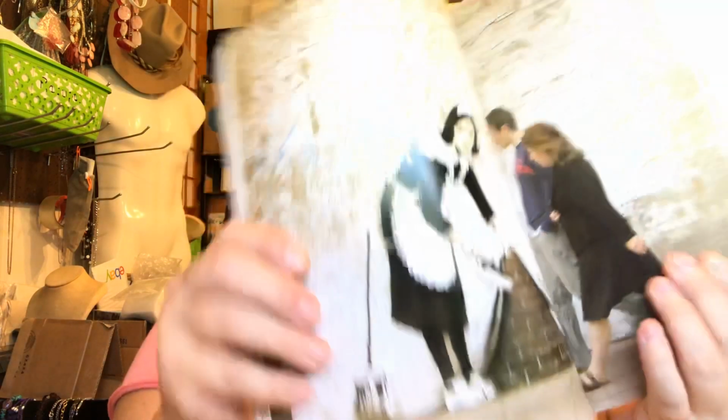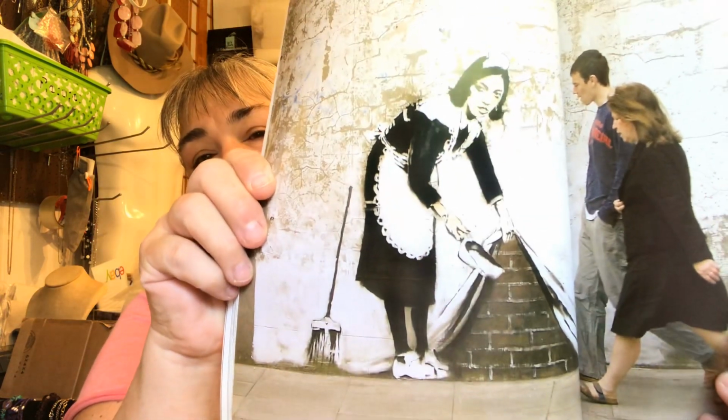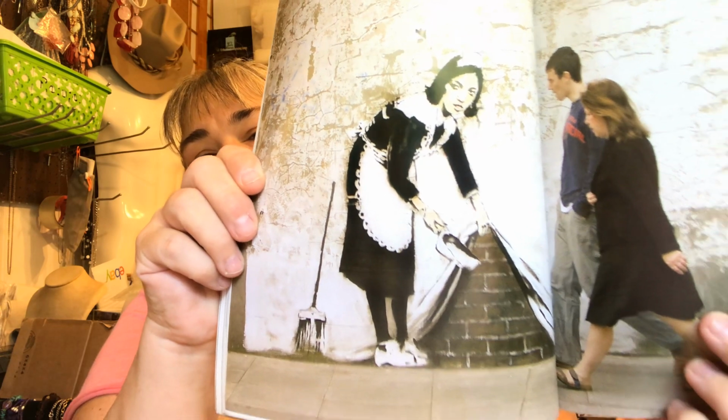And some people like it, and some people don't. So some business owners are all upset, and others are okay with it because it brings attention to their buildings. They don't want to paint over it. He's just really renowned. And so I thought, that's a good find. That's a really good find. So I got that. I haven't comped that yet, but that's okay.